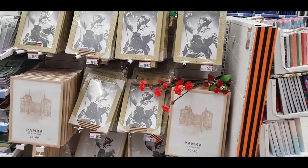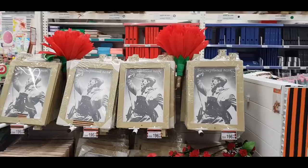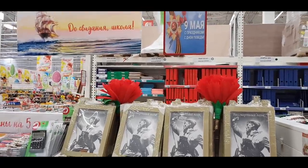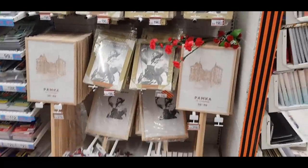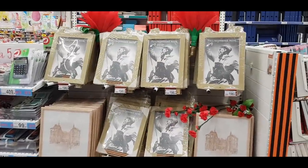This is some stuff for what's called Den Pobedy, which is Victory Day. It's very big in Russia. It's on the 9th of March, and they're just starting to bring out stuff for it. It's a very big day in Russia, and yeah, it's a good holiday.